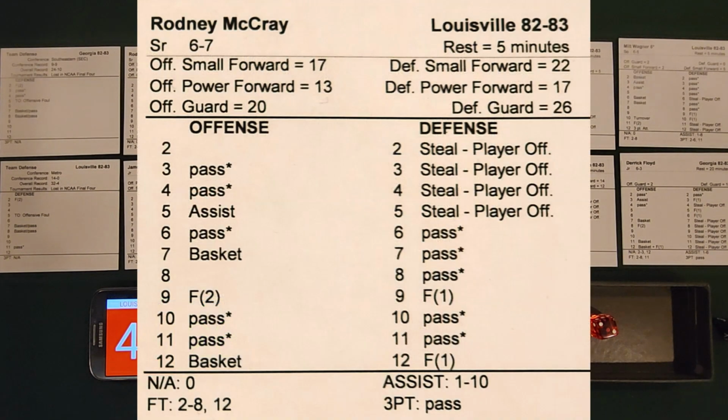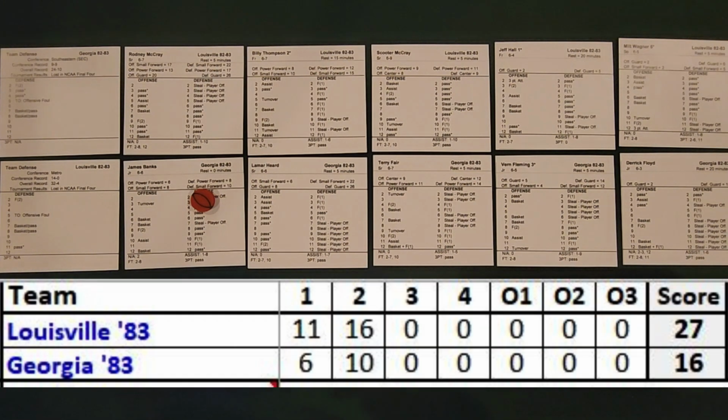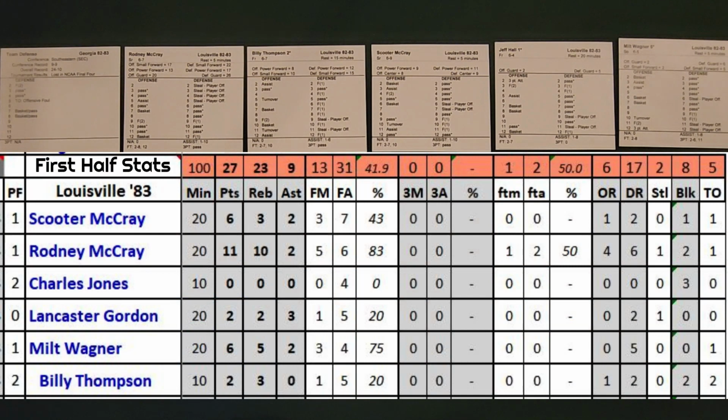Rodney McCray has been the star of the game for Louisville up to this point. He has 15 points and 16 rebounds, and it just doesn't appear that Georgia wants to be able to hit the broadside of the barn with a shot. So they are currently at 26% from the floor, and they barely reached 16 points or so at the half. The score at halftime was 27-16. So it's just been rough going for Georgia. They're not taking a ton of shots, and they're not making a lot of shots.